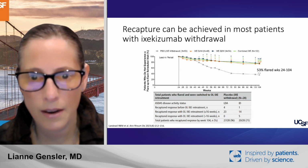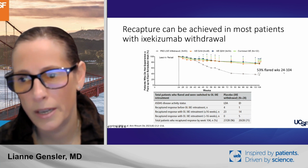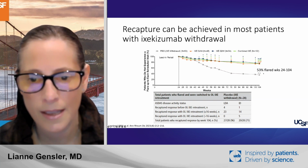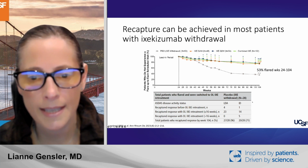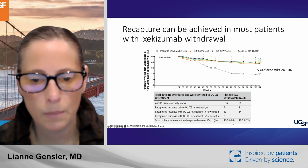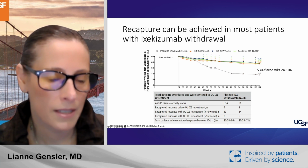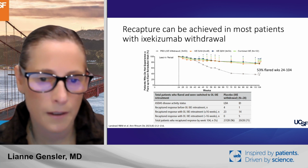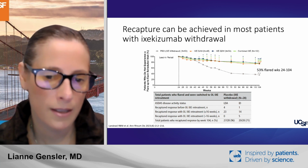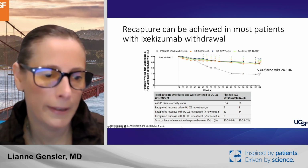This is the ixekizumab withdrawal trial, which took all of the COAST trials and then randomized patients to stay on their ixekizumab versus come off. And you can see that between weeks 24 and 104, 53% of patients flared, so the majority of patients. However, what was helpful to see is that when you rescued these patients that flared, actually 96% of them recaptured at least low disease activity. And so that's the good news, is that if you do this experiment with a patient, then there is a good chance that you're going to get them back if you try to recapture them if they flare.